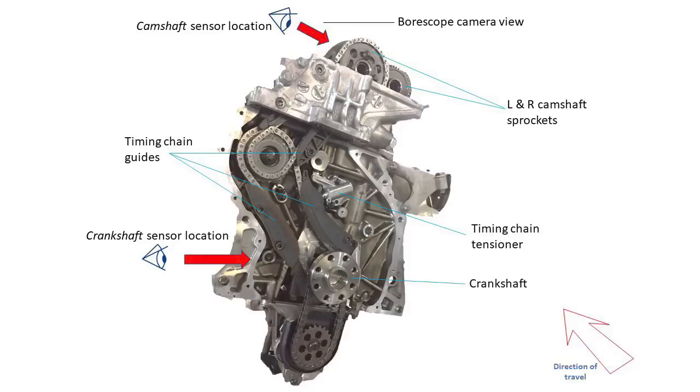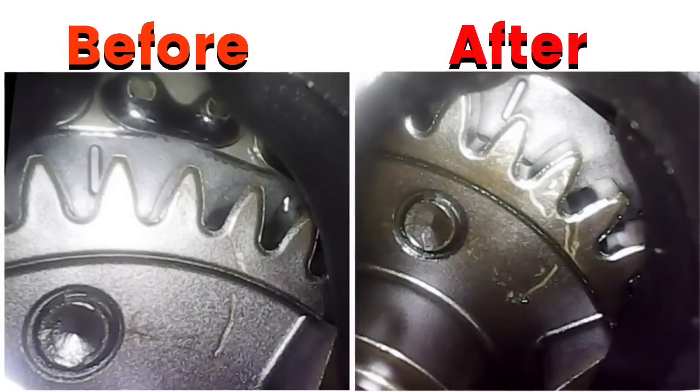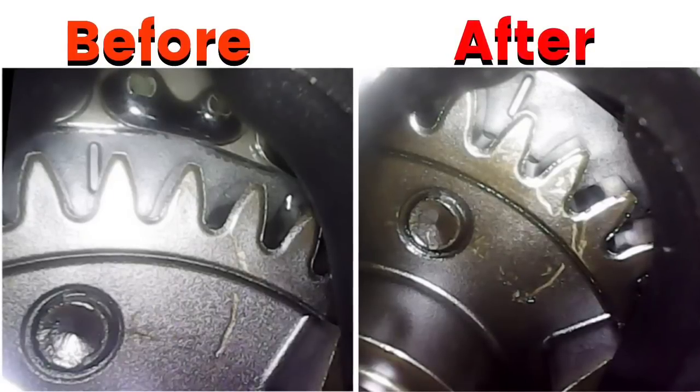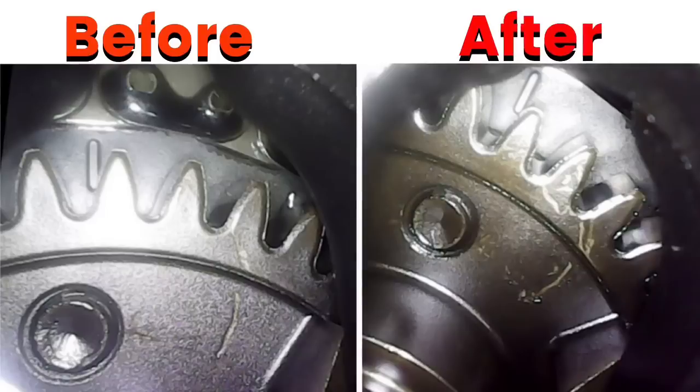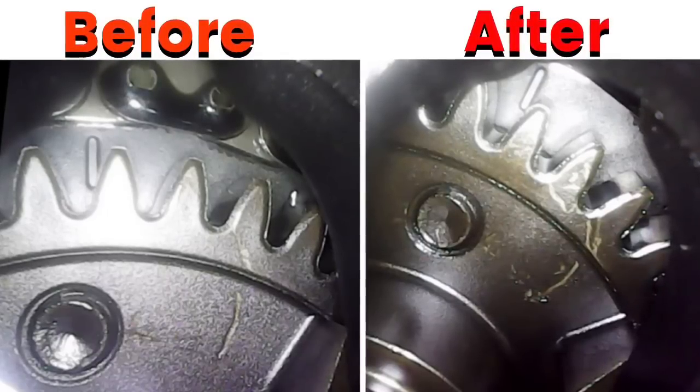So I took the original image from where the camshaft sensor hole is, and then I cranked it, and then I took another image in the same hole to see whether that sprocket had turned, and we can see here it had not moved, not budged an inch. So to my logic there, the lower chain that runs around the crankshaft must have failed in order for the top camshaft to not turn at all once I crank the car.